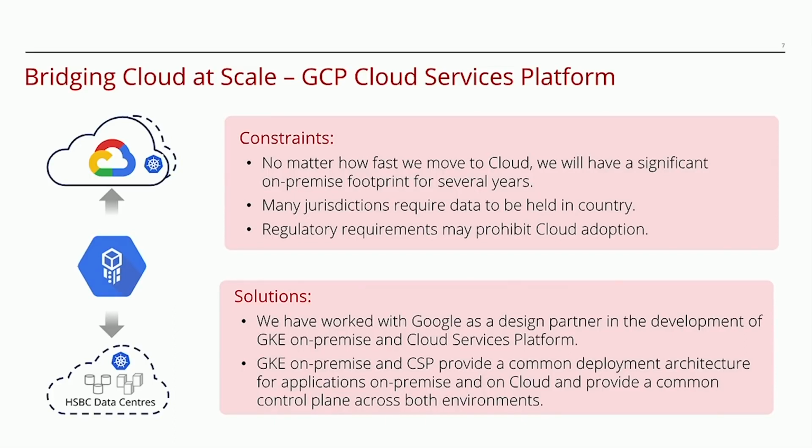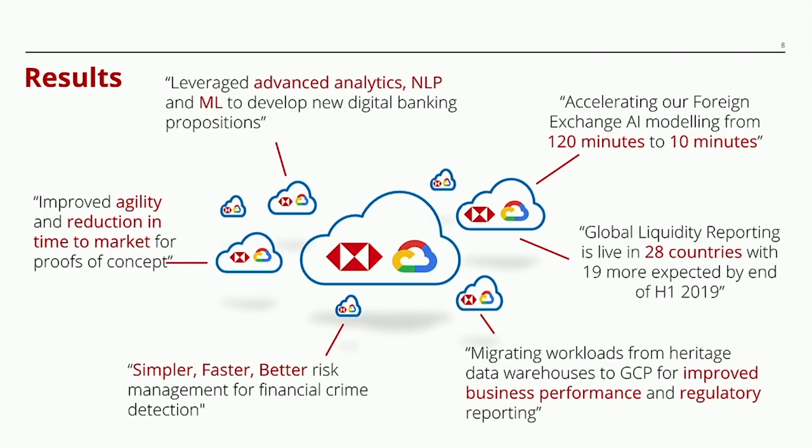So this is now live and was announced this morning for general availability, and we're deploying this within HSBC at scale. The overall results have been a really fantastic outcome for us. We approached this with a lot of enthusiasm, and our expectations have been exceeded tremendously. We're now developing new digital banking propositions. I talked about the SME proposition using analytics, ML, and NLP. I talked about the liquidity reporting business benefits we've had. We also are a major global player in the foreign exchange markets, and we're now able to do our AI modeling in the FX business.